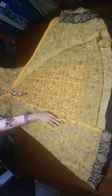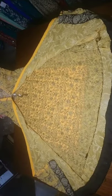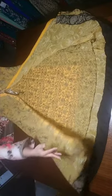Iski jo border hai, wo black color ki border hai, guys. Okay, fully embroidered hai. Ispe zari ka kaam kiya hua hai. $65, guys. Three piece.